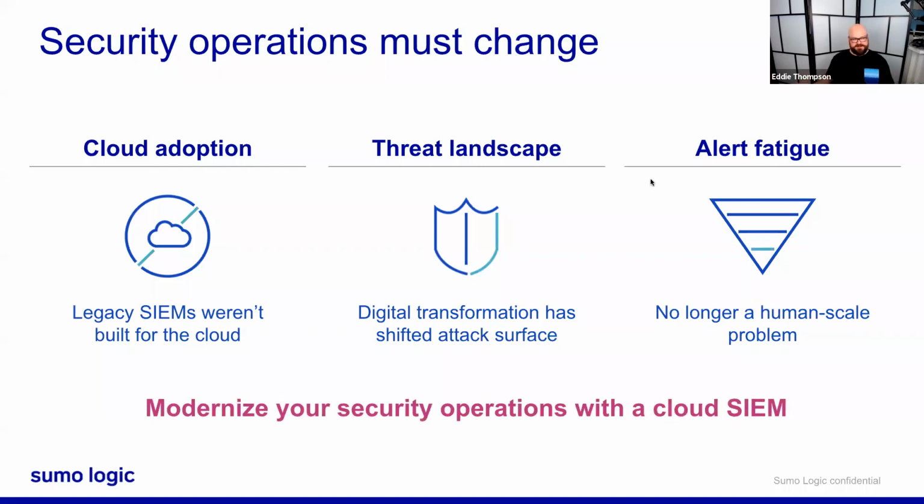And so that's why we say you can modernize, with a Z, because I didn't change that, your security operations with a cloud SIEM.